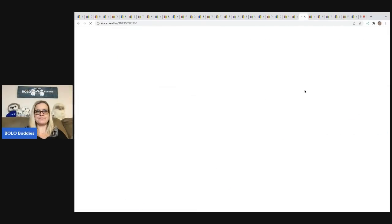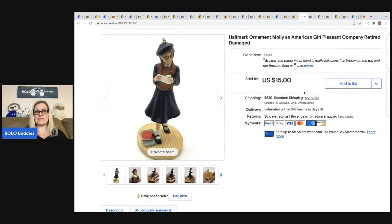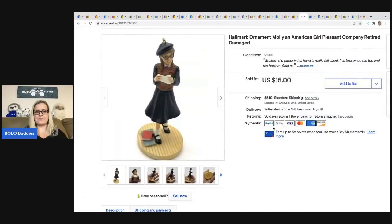The next item is this Hallmark ornament. It's Molly, an American Girl Pleasant Company, retired, and it is damaged. This letter, you can see, is supposed to be long, and it's broke. I took a picture of it. And she still sold for $15, you guys. My cost of goods was from a garage sale for 25 cents, and the buyer was all in for $21.82 for a broken ornament. Unbelievable.